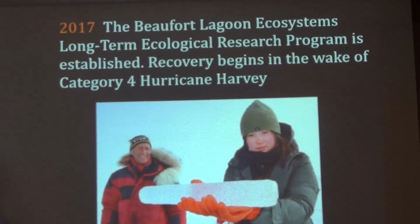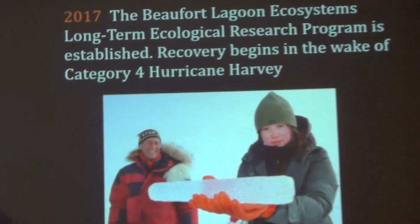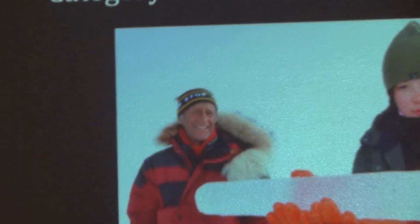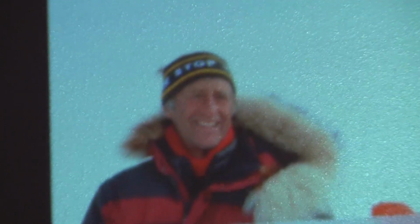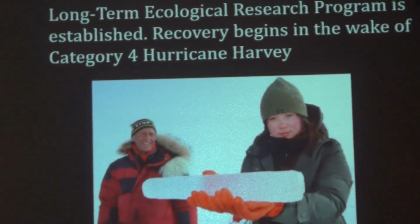But then in 2017, this is kind of similar to the Mission-Aransas Reserve, but it's a little bit harder to grasp because it is a long-term program that's happening in the Arctic. We have the Beaufort Lagoon Ecosystems, an LTER for short, a long-term ecological research program. It's very similar to the Mission-Aransas Reserve in that these are both federally funded programs, and the purpose is long-term monitoring and research. That is very expensive and very hard and very important to do, because if you're trying to understand change in any way, you want to see what the data is doing long-term.